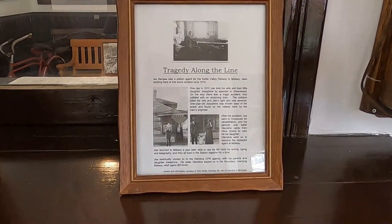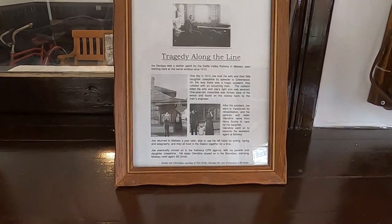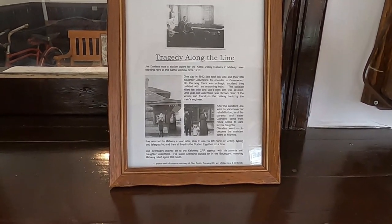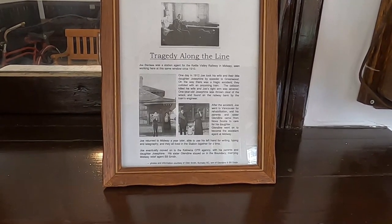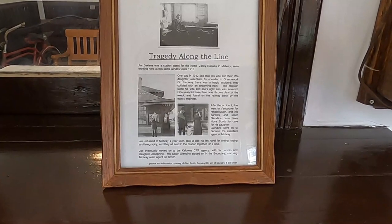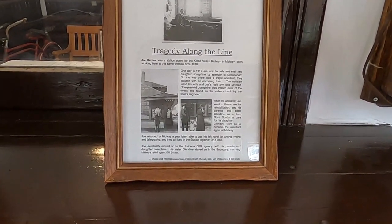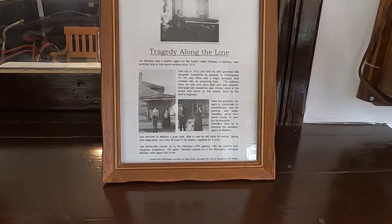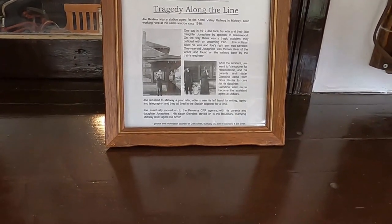Tragedy along the line. One day in 1912, Joe took his wife and their little daughter, Josephine, by speeder to Greenwood. On the way, there was a tragic accident. They collided with an oncoming train. The collision killed his wife and Joe's right arm was severed. One-year-old Josephine was thrown clear of the wreck and found on the railway bank by the train's engineer. Lucky there, eh?